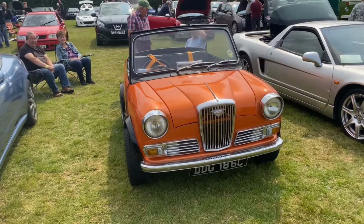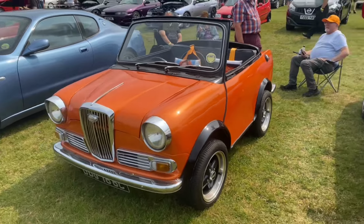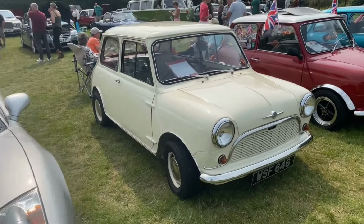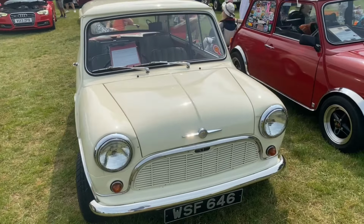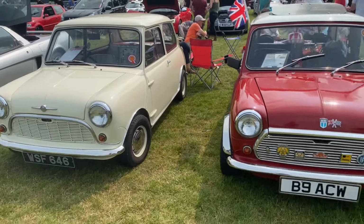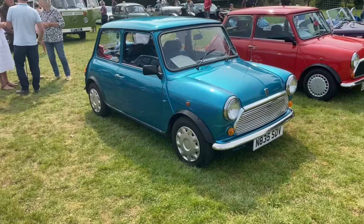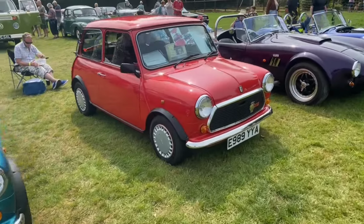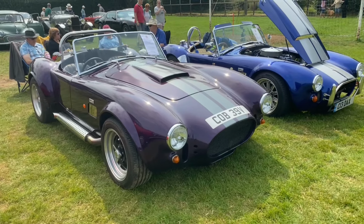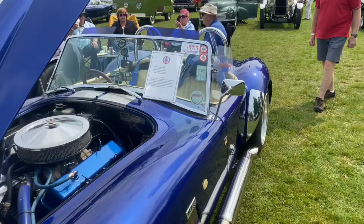So that's a Wolseley Hornet that's been chopped. It's a bit different, isn't it? Yeah, I like it anyway. And coming up here, we have a super collection of Minis from 1960. We have an early Morris Mini Minor Deluxe. Very nice. One from about 85. A Mini Sidewalk, super color, from about 95. And the Mini Red Hot, which we've seen before, about 1987. And two Cobra replicas. Always popular at all the shows, these. Most of them normally end up with some form of V8 under the bonnet.